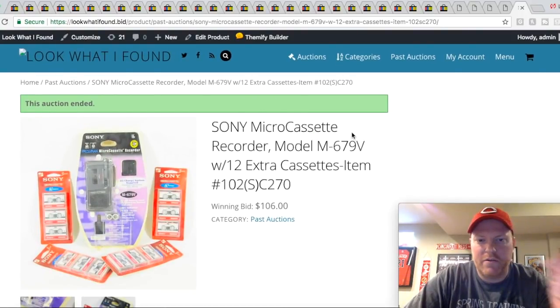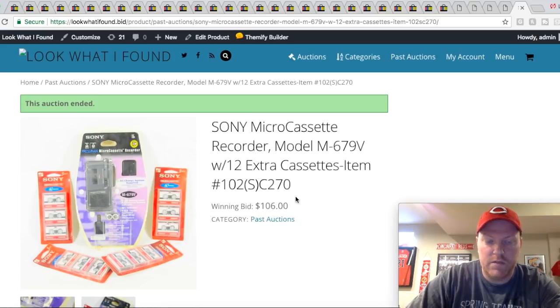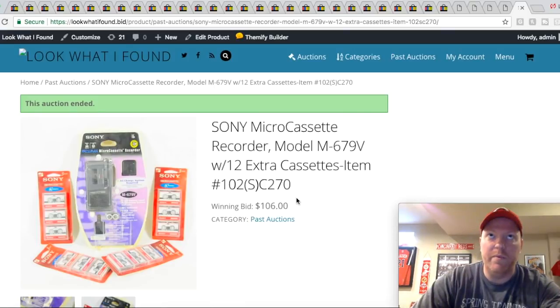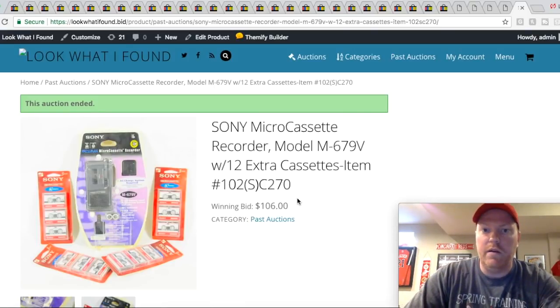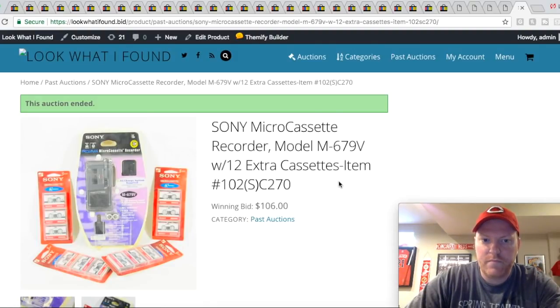The Sony micro cassette recorder. This really surprised me. This sold for $106, and I'm pretty sure a reseller bought it, so there's still meat on the bone for them. These things just bring crazy money. If you ever find these micro cassette recorders, and it's not just Sony. Other brands sell pretty good too. Like I know Olympus sells, Panasonic sells pretty good. Keep an eye out, especially if they're sealed. They can really bring some good money.